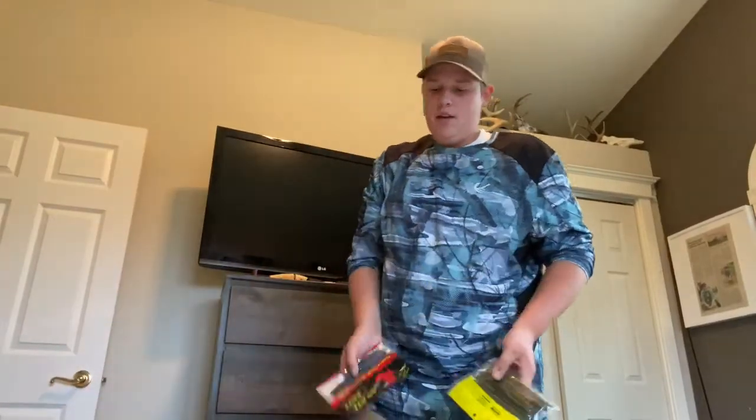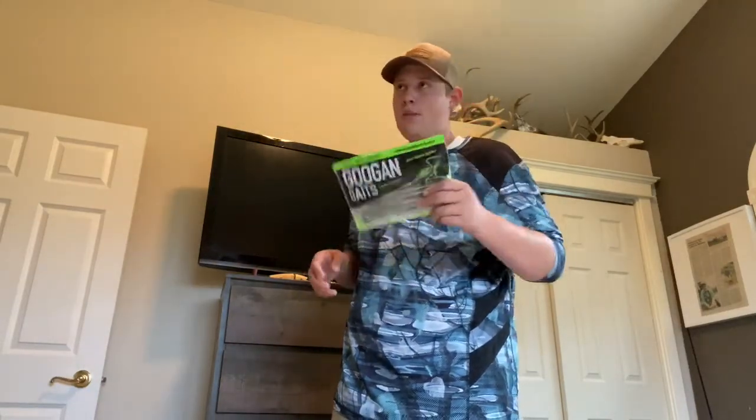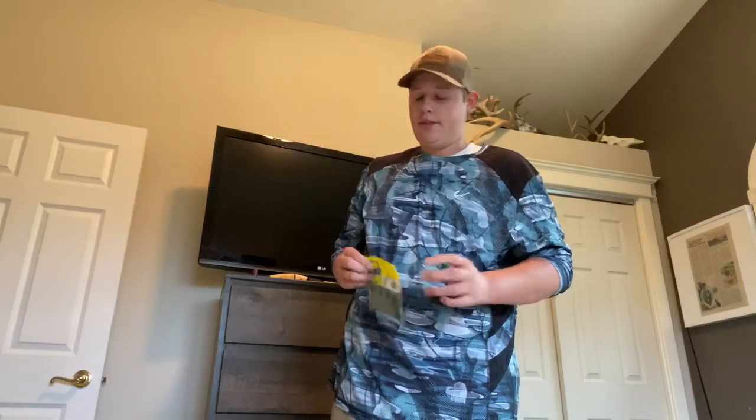Now, as we're moving on to the worms, my top favorite worms are Googan Squad Slim Shakes on a drop shot, actually. Cut them right behind the Googan, fish them on a drop shot, works great. Or fish them on a shaky head. That's the best way to fish these worms right there. Rip and tail worms work really well too. Shaky heads and stuff like that.